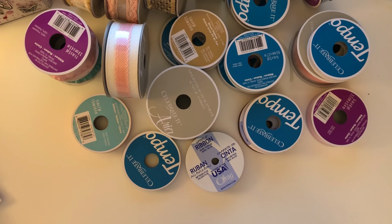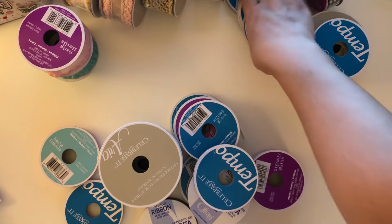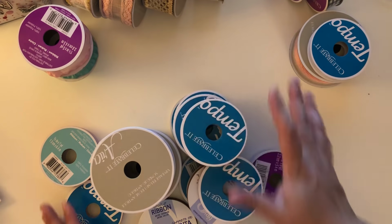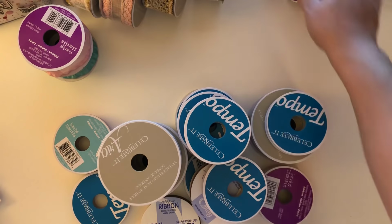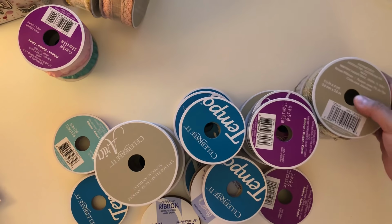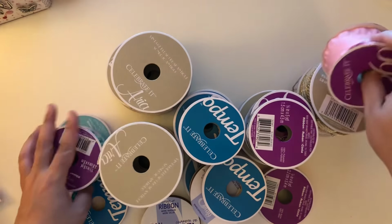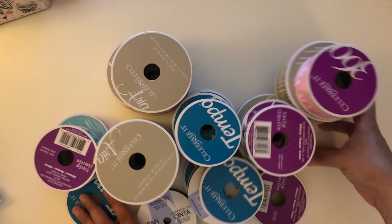And then I think that's all the ribbon that I picked up, you guys. I totally stocked up. I wanted to get so much more, but I had to hold myself back. In just ribbon, it was like $102, and I paid about $23 for all this ribbon. That is an amazing deal.